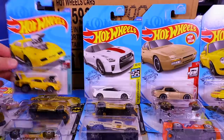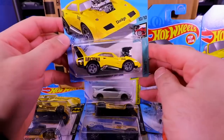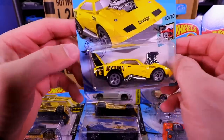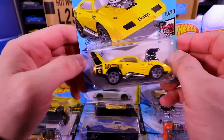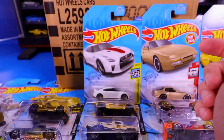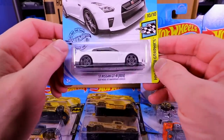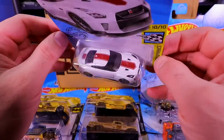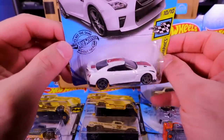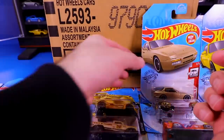And next is the treasure hunt of the case, which is the Dodge Charger Daytona Tuned Edition in yellow. Like I said, there is your treasure hunt logo right there. I really like that one, love yellow. All right, and next is the Nissan GTR, the 2017 variation, R35 in white with that red stripe. Looks like a Target edition car almost, but a very, very cool casting. We've seen many recolors of that one.